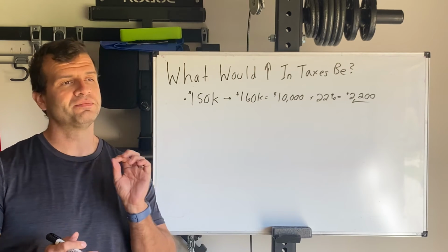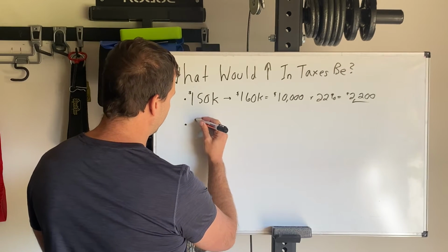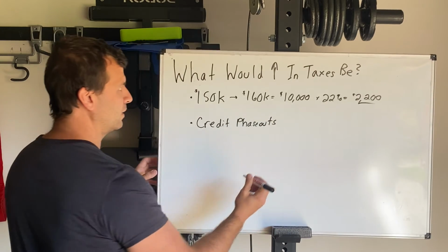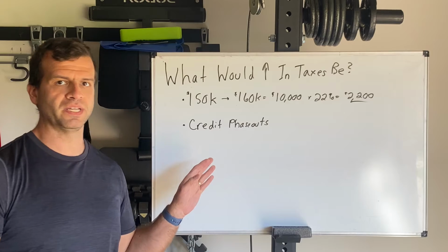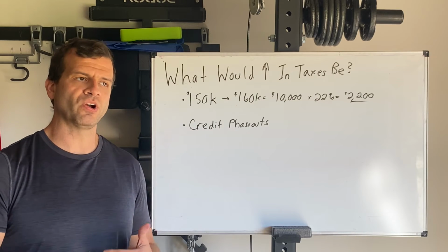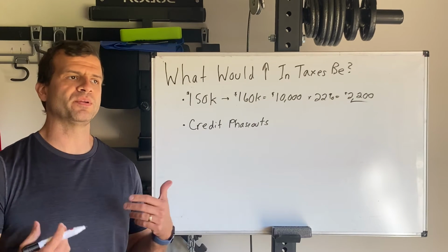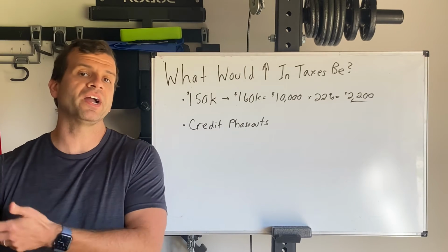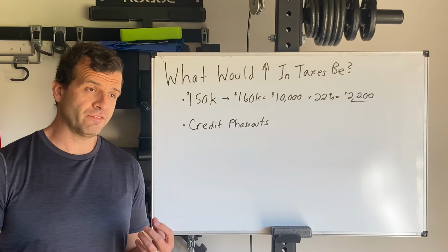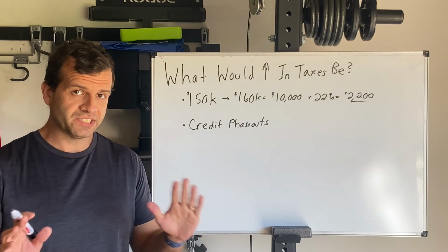You're good try, but you're missing a couple of components. And the next component that you're missing are credit phase outs. Now, what do these mean? Well, in the tax code, there are certain income ranges where certain credits start to go away. And generally, it'll be expressed as your credit will be reduced by X number of dollars for every Y number of dollars of income you're over the limit. And these are little gotchas that if you're not careful, you will end up owing a lot more than you thought you would. So let's understand this.